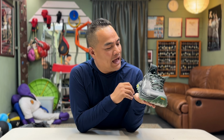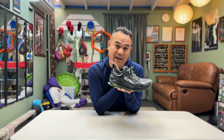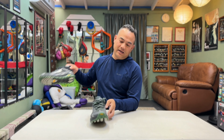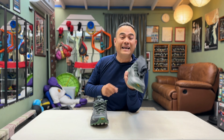What I don't like is rocks coming in. I had to take off my shoes like 5 or 6 times per day. What I could have done is brought my gaiter. The gaiter would have helped keep little rocks from falling in next time.